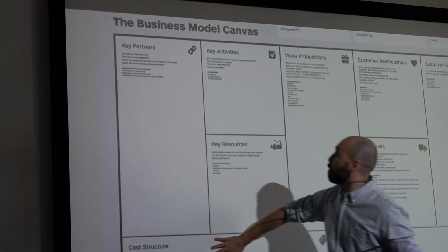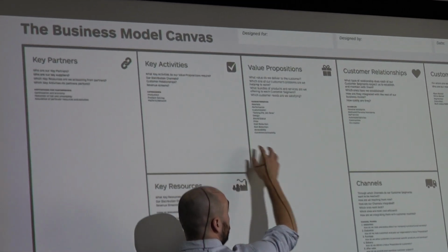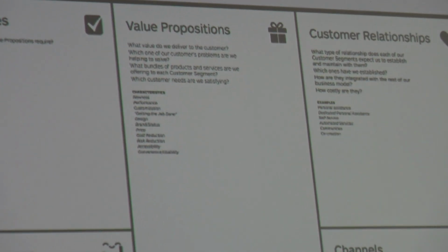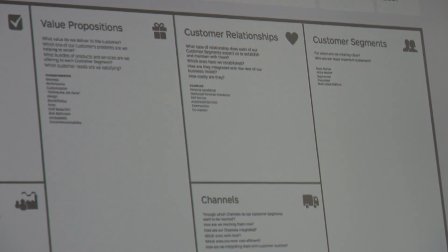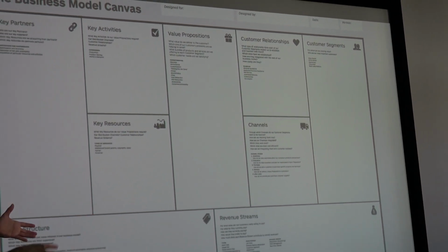This is how you're making money. This is how you're spending money. These are the key things that you need to be able to do in order to deliver your things. And these are the key resources that you need to have. But these are the key partners that you need to work with, because you're never going to do everything in this service delivery. Some things you partner with other people to do, you know, you kind of share.